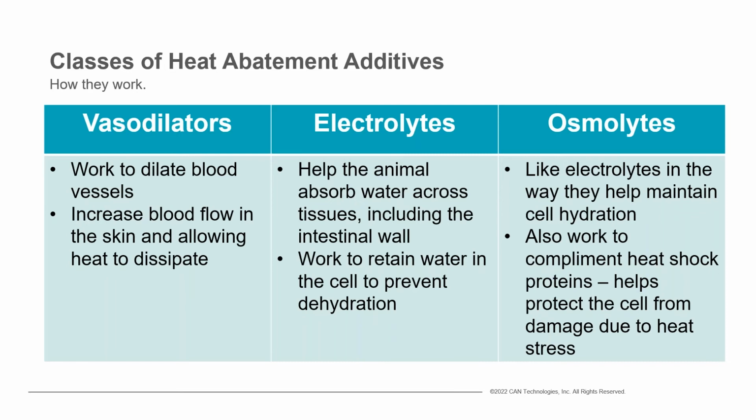Osmolytes are very similar to electrolytes in the way they maintain cell hydration. But one of the big important things that osmolytes do is they help complement heat shock proteins. In the cells we have cellular protein. When an animal gets sick, the body temperature goes up, because the body is trying to raise the temperature to destroy the cell proteins in the bacteria or virus. We're trying to destroy them so they can't work anymore. That's what the body's trying to do to fight off disease.